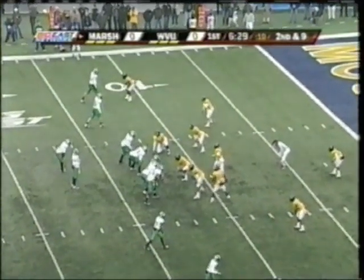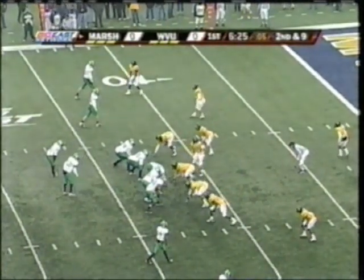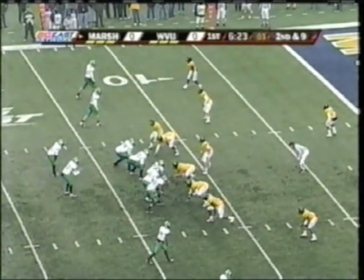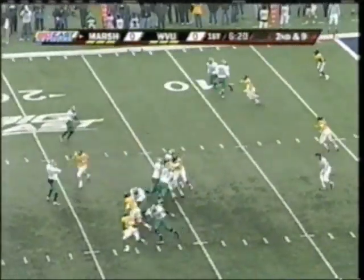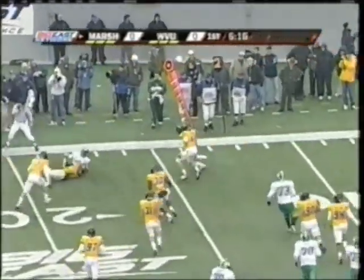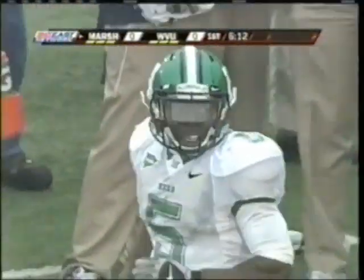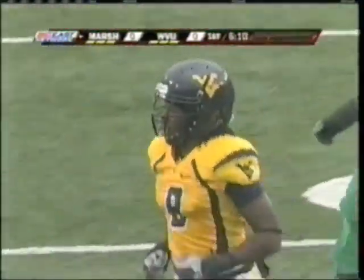Two wide receivers to the right side, and they've got to keep an eye on number 85, that's for sure. Smith and Slate, the two tight ends, are both split left. Mountaineers show blitz. Here comes some pressure. Anderson gets it off. It is complete. Sidestepping the first tackle was Marshall, but not the second tackle as Keith Candy wrapped him up.